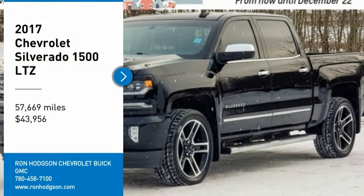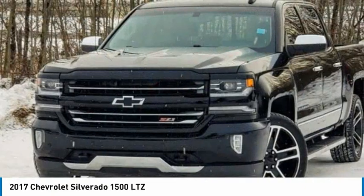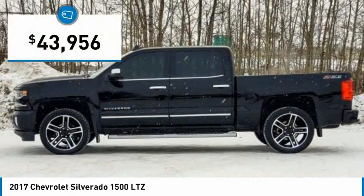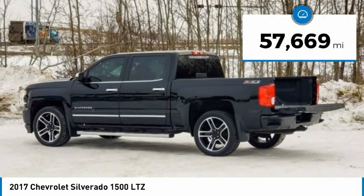Stop by and take a look at the 2017 Silverado 1500. The Chevy Silverado 1500 has the lowest cost of ownership of any full-size pickup and is priced below $45,000. This vehicle has less than 60,000 miles.